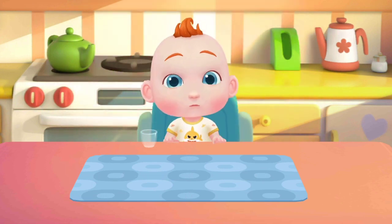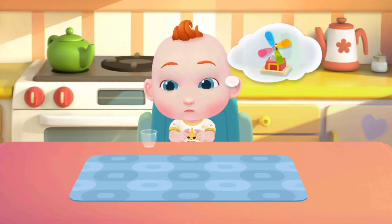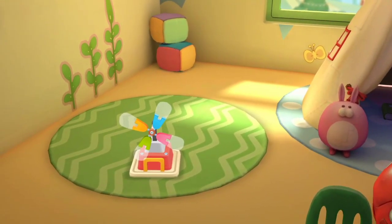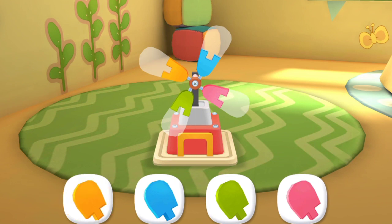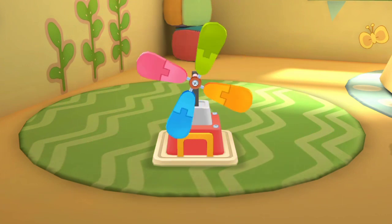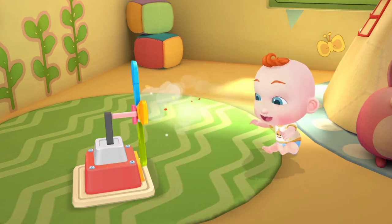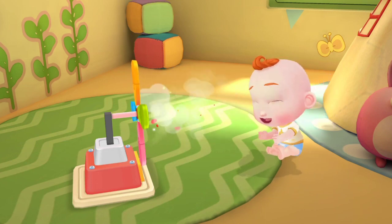Play, play. JoJo wants to play with toys. Let's play with him. There are so many toys in the toy room. Which toy should we play with? Let's put the toys together. It's a little windmill. Let's assemble it. The little windmill starts spinning. It looks great. JoJo is having so much fun.